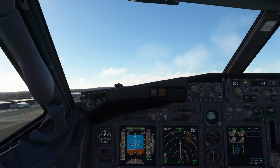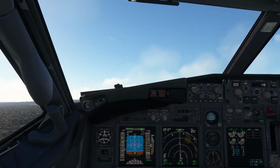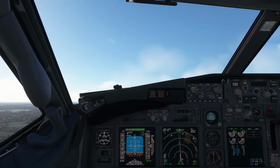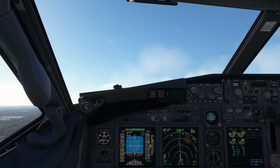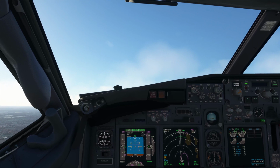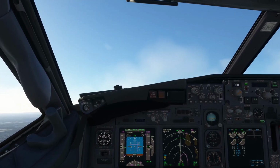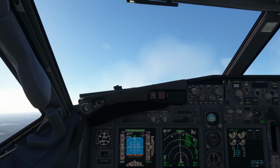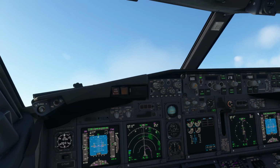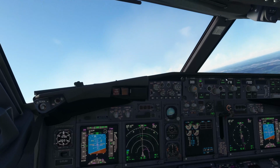Positive rate of climb. Gear up. Holding against that wind. Not turning yet. Just maintaining that climb. And we're very light, so we're climbing like a bit of a rocket ship here. There's 2,000 feet. Command A autopilot is now on. LNAV is now on.